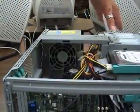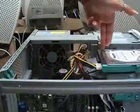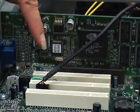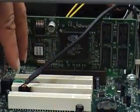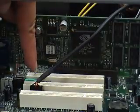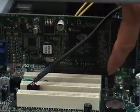Over here are the drive bays. They have the CD-ROM drive, a floppy drive in some cases, and then the hard drive. The computer also has an area where you can attach cards to run different parts of the computer. These slots are called PCI slots. They are there so that you can, if you need to, put in a sound card, maybe a networking card, also a modem card. This slot here is an AGP slot.